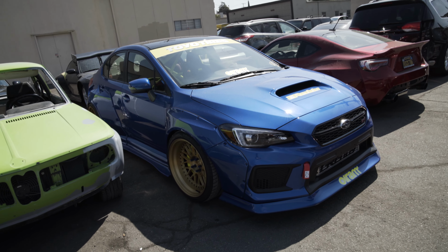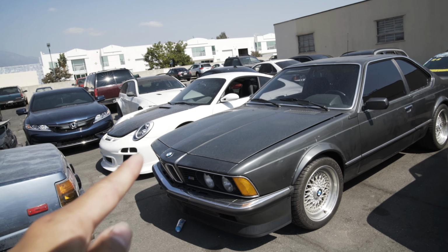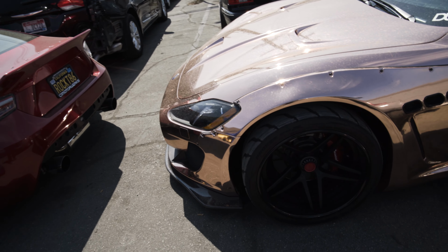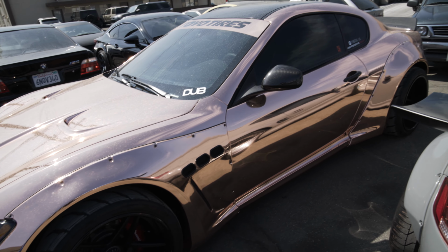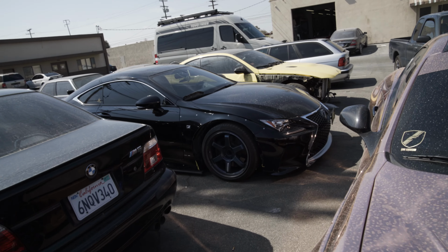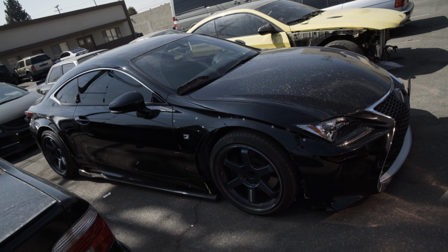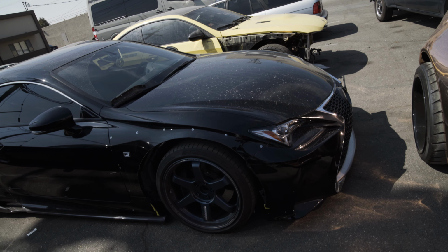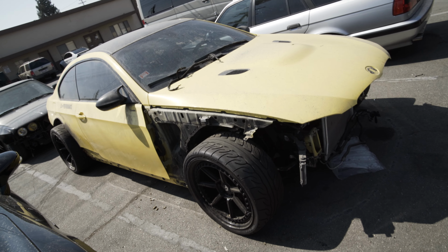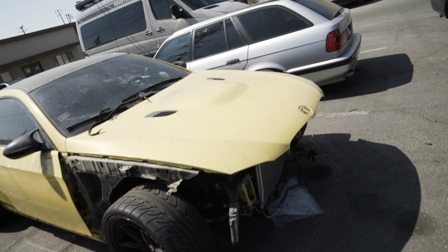Here's the front end of that kit, the Subaru. 2002, 6, 987, 86. Here is the Liberty Walk Maserati. Back here is an RC350. He's getting the version 1 Rocket Bunny kit on. Another M3. I think this used to be a Liberty Walk M3. I think Long's rebuilding it.